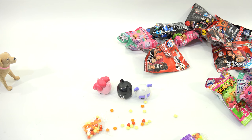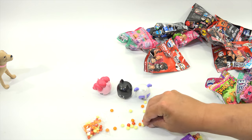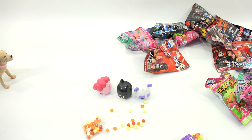Ooh, I will try the orange. Can't tell. Can't taste it. Can't taste this. They're good, though. Do they taste have the same flavor? No, totally different. Really?